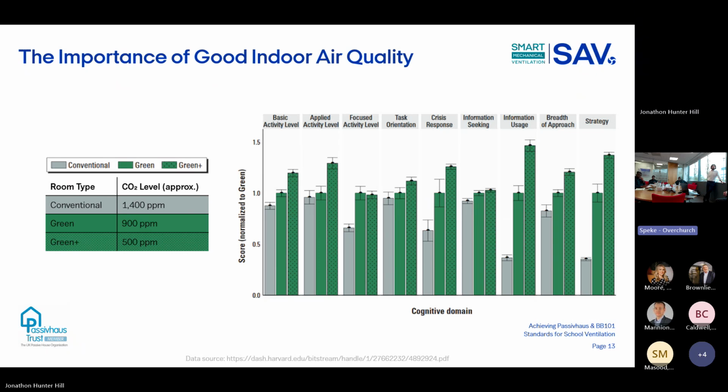So if we talk about school environment, applied activity level, focused activity level, information usage, strategy, those are all things that are really going to matter to children in classrooms. And they're all negatively impacted by higher CO2 levels. So this, for me, underscores the need to make sure we're maintaining low CO2 levels in classrooms.